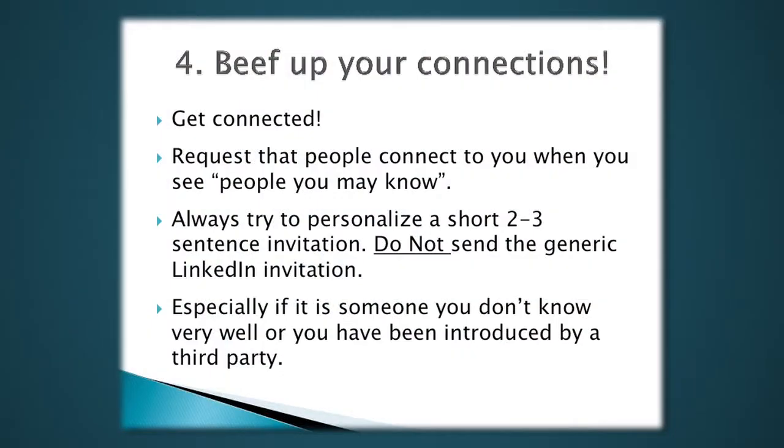They start finding you because people start plugging in names of people they know to search. So it may be somebody from 20 years ago who knew only your maiden name. It may be your neighbor across the street. You get to decide, that's the beauty of LinkedIn, who you want to be connected to. But the point is that you do want to get connected. So make those connections. Request that people connect to you when you see people who you may know.